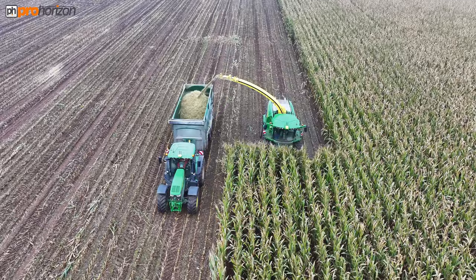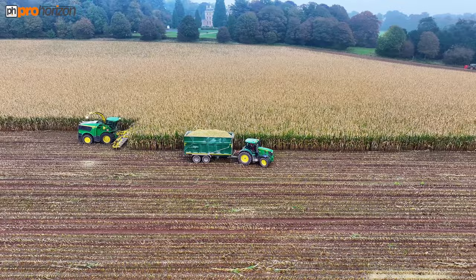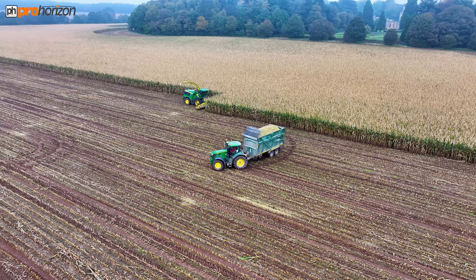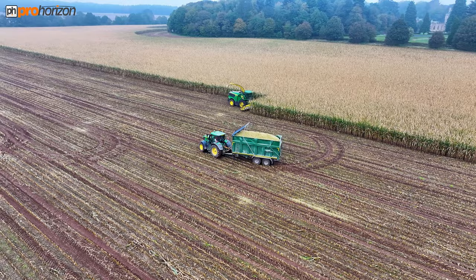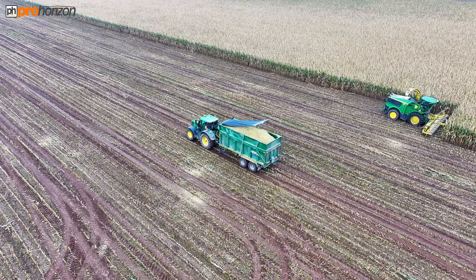And if you look just up there in the background at the top centre, there is Thoresby Hall, and this farm is nestled within the estate itself around Thoresby, Sherwood Forest and Clumber Park. And what he is starting to do now is pull over the cover on top of that trailer. There you go. Covers that up for when he travels on the road.